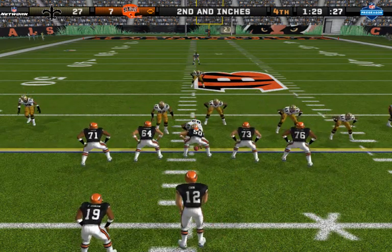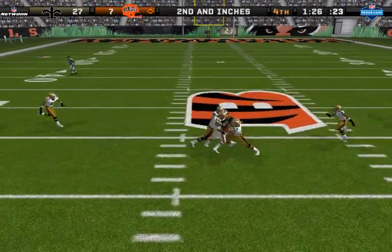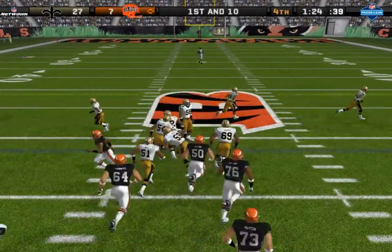New Orleans comes out in their nickel package. Here they come. Quick throw. It's complete. Swilling is there on the stop at the 44-yard line.